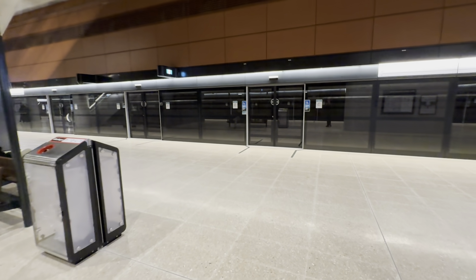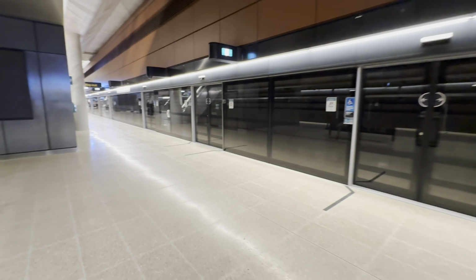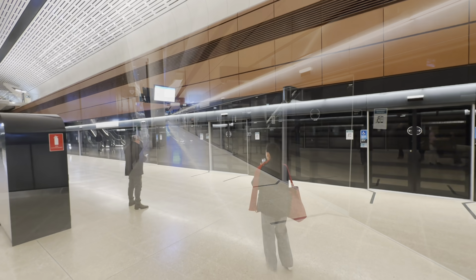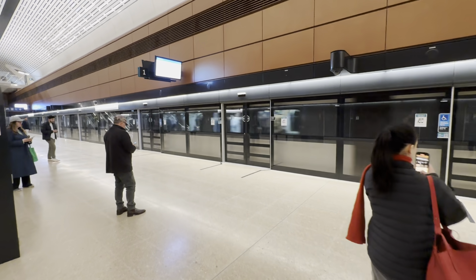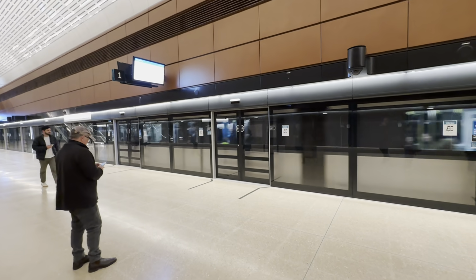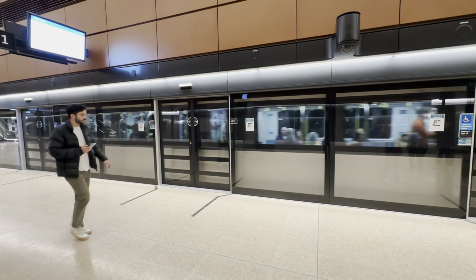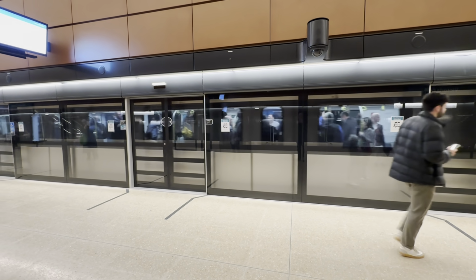Now we've got 10 minutes or just under for the first Sydenham bound service, which we'll get off at the next station, which is Barangaroo. The first Sydenham bound train to use this line. All right, there's some room. Okay, very good, in that carriage anyway.